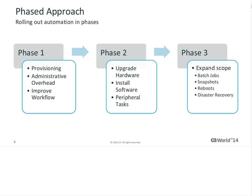For phase 3, we plan to expand the scope of our automation, and at that point, we're going to be looking at possibly automating pieces of our batch jobs in ESP. We will begin looking at allowing our customers to create their own snapshots in VMware.